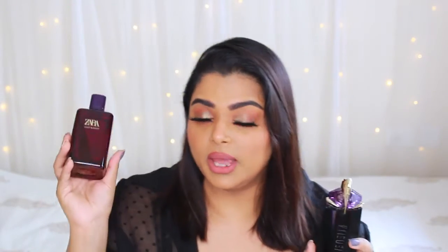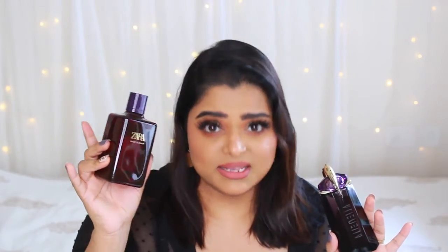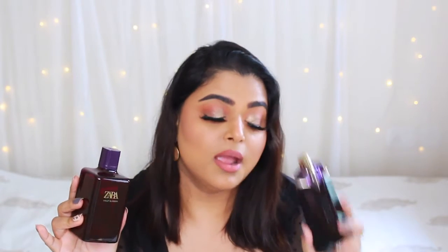In comparison to Alien, Violet Blossom starts off sweet, starts off fruity, and in the dry down this definitely has more sweetness, but in the dry down they pretty much smell the same. The opening is definitely different. The opening feels different, and this does not smell as dense or thick as this one, but yes, in the dry down they are quite similar.